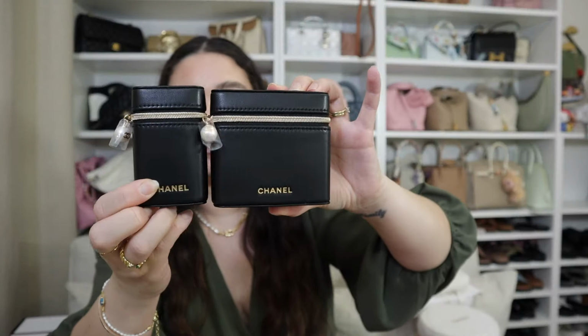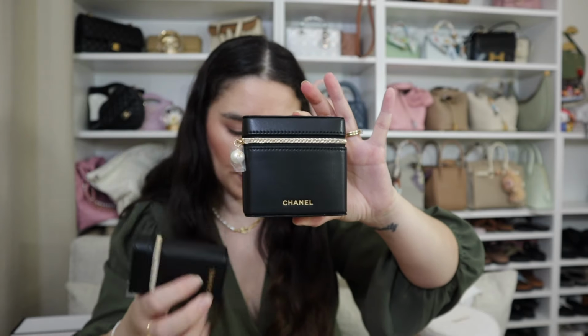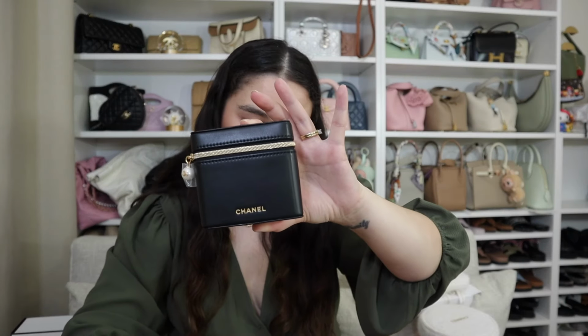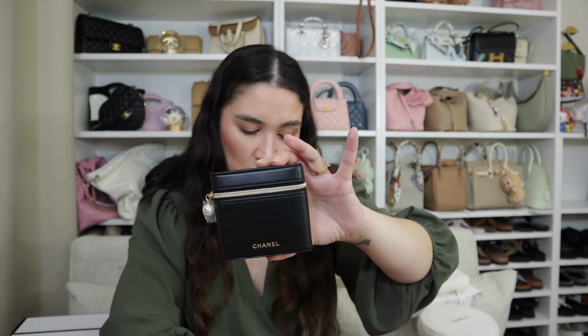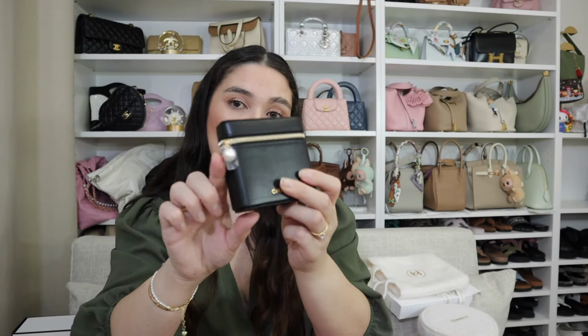Case is a lot bigger than the other one. This one fits only 2 lipsticks and this one will actually fit 4. However, this bigger case actually fits your cards in it. So you can fit cards in here and cash. You could fit keys if you don't need to fit a key fob in there. You could fit just the actual flat keys in there. That's about it. Flat keys, cards, and a little bit of cash. So it can work as a little mini wallet as well.